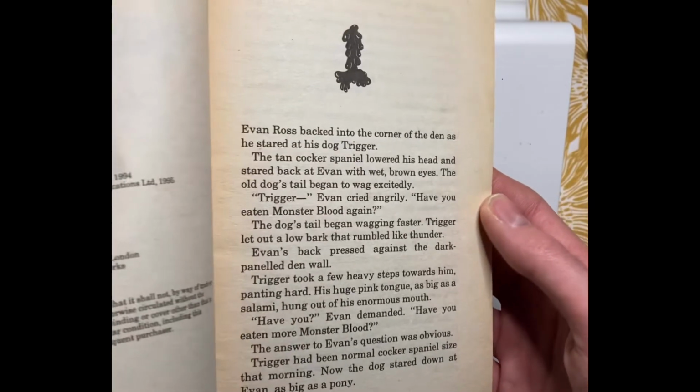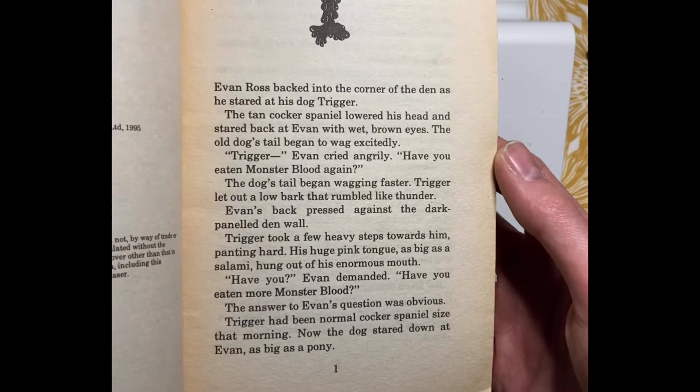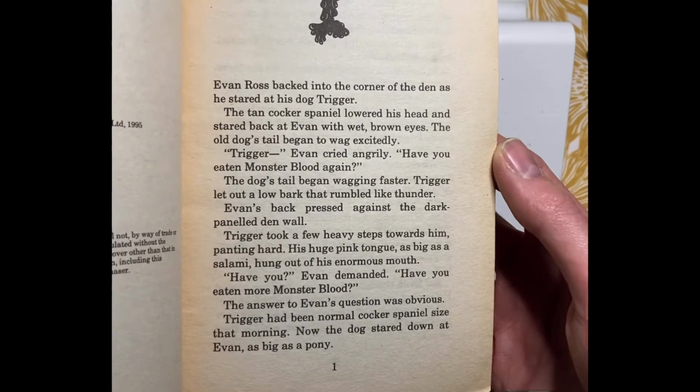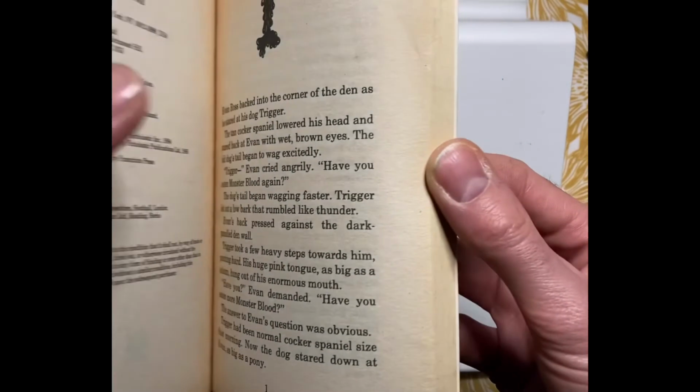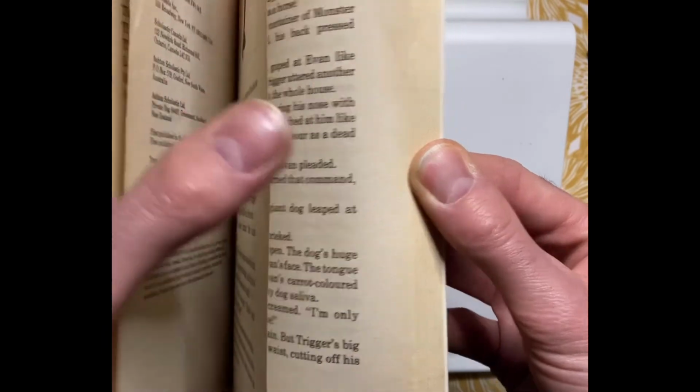"Bad dog! Bad dog!" Evan cried. His voice came out in a tiny squeak. Had Trigger grown even bigger? Evan was at least a metre off of the ground now. "Put me down! Down!" he cried. Evan watched the green grass of the back garden bounce beneath him.